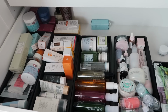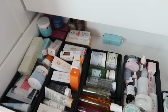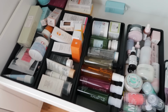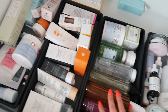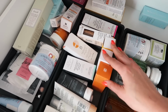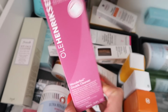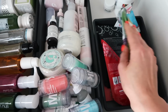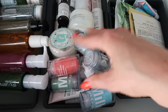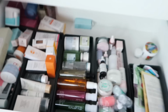Then the very last drawer in my makeup storage closet is this little skincare drawer. This is where I like to keep all of my extra skincare products and skincare products that I'm just waiting to try. So I have all of my makeup removers here, some extra Drunk Elephant stuff, some sunscreens. This is the Wonderfeel Double Cleanser, one of my favorite makeup removers, so I have some extras back there. Got some sheet masks, Milk makeup, like skincare products, Glossier, and that's sort of it.